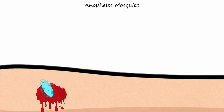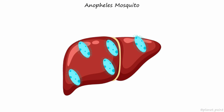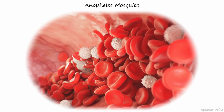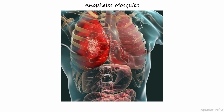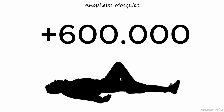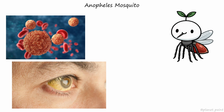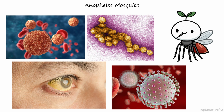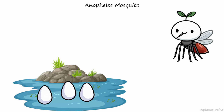Parasites called Plasmodium are in your system. These things head straight for your liver like they own the place. They multiply there, then crash into your red blood cells. That is when the fever hits, the chills, your organs start failing. Last year, 263 million people got malaria. Nearly 600,000 didn't make it. They are also delivering dengue, yellow fever, Zika, West Nile virus. A female can drop 300 eggs at once in any puddle she finds.